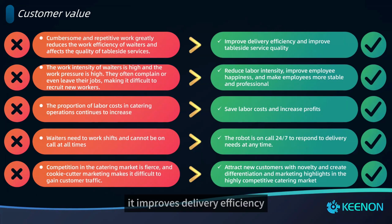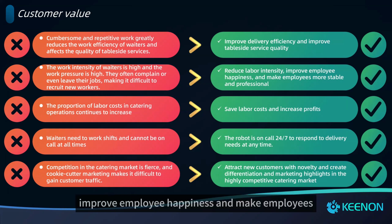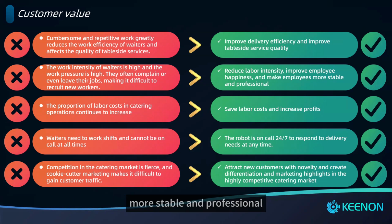After using robots, first, it improved delivery efficiency and tableside service quality. Second, it reduced labor intensity, improved employee happiness, and made employees more stable and professional. Third, it saved labor costs and increased profits. Fourth, the robot is on call all day to respond to delivery needs at any time. Last, the robot can attract new customers with novelty and create differentiation and marketing highlights in the highly competitive catering market.